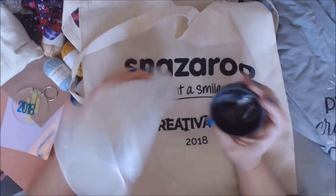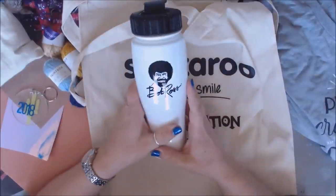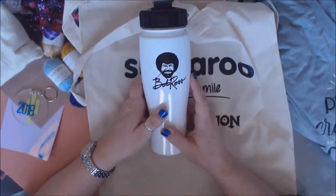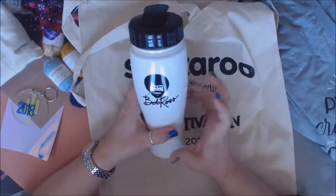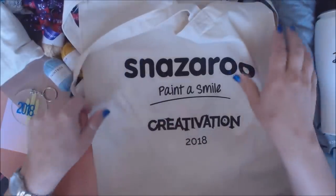And we got a Bob Ross water bottle. Isn't that awesome? I love it. I got a Bob Ross water bottle. That is so cool. We all thought that it was the greatest thing in the world. So I got a Bob Ross water bottle. That's so cool. All right.